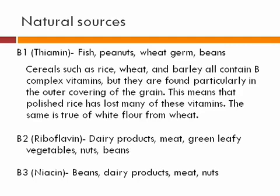Cereals such as rice, wheat, and barley all contain B complex vitamins, but they are found particularly in the outer covering of the grain. This means that polished rice has lost many of these vitamins because of the process it has to go through. The same is true for white flour from wheat.